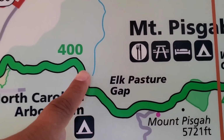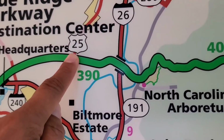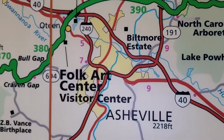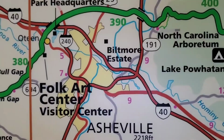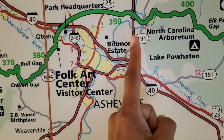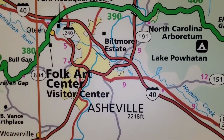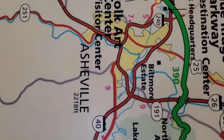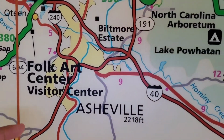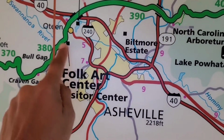Then we traveled back to, and this is where we are right now, but we've been staying in Asheville. And mind you, how we're looking at this is that this map is pointing east, this is north, this is south, and this is west. Okay, so if I turn it this way, that shows where we actually were staying. So we were staying in the northeast area, so we stayed somewhere around here.